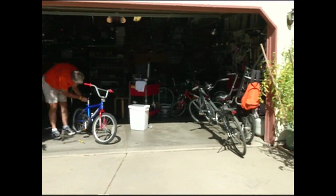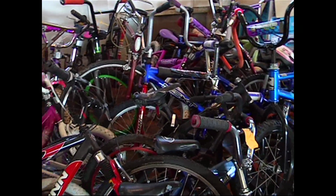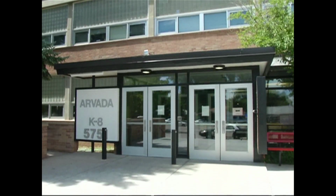It began when retired Jeffco principal Steve Selly met up with fellow bike enthusiast Dan Sullivan. They proposed the Bicycle Recycle program to the Optimist Club, which decided to adopt 2 schools for the program: Rose Hill Elementary in Commerce City, where Dan works, and Arvada K-8 here in Arvada. And there are a lot of needy kids at both of those schools.